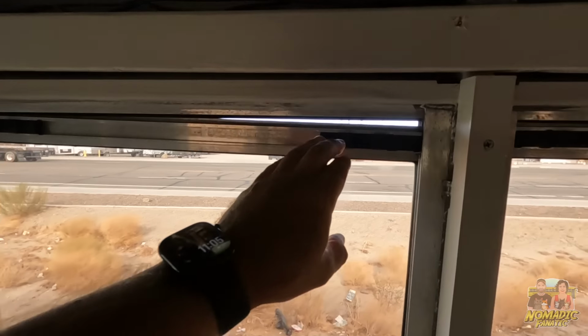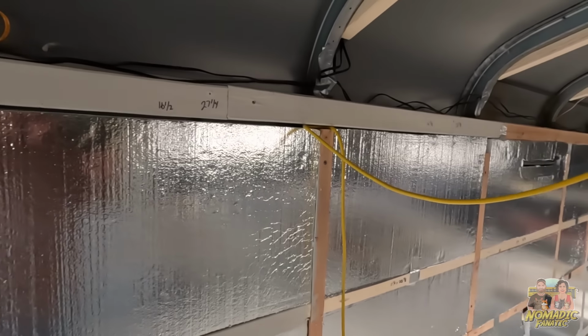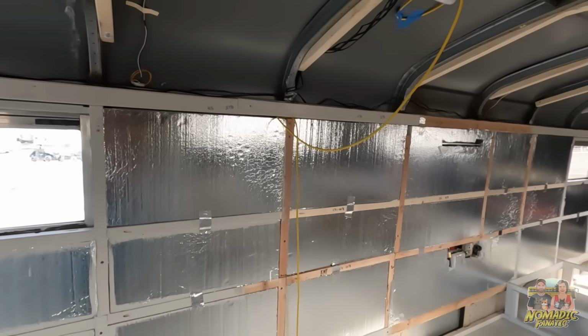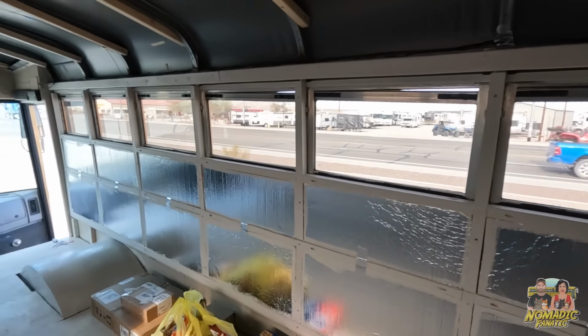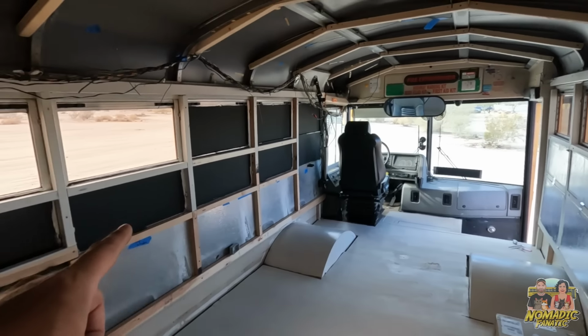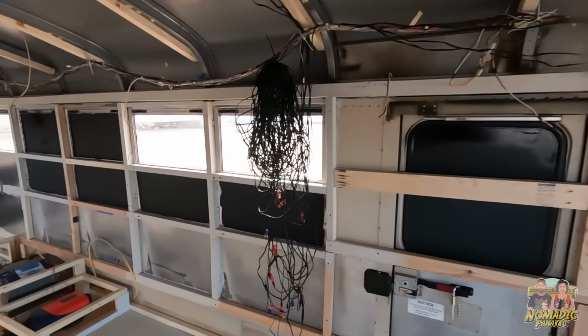And see how this window popped down on my drive. That won't happen on the ones behind here because I screwed them all into the top there and sealed them with glue. But yeah, once we get back to camp tonight, I'm gonna start doing this side too. It's not hard, it's just tedious.